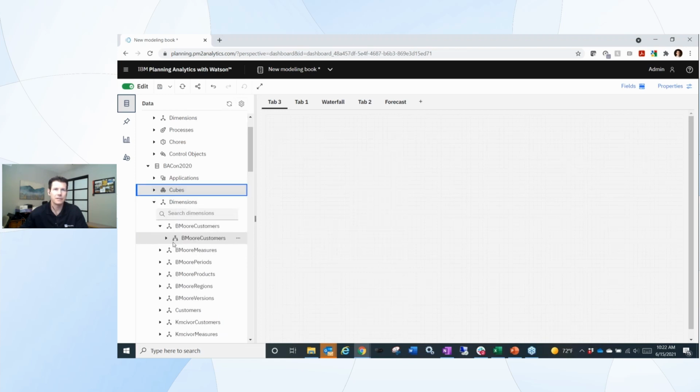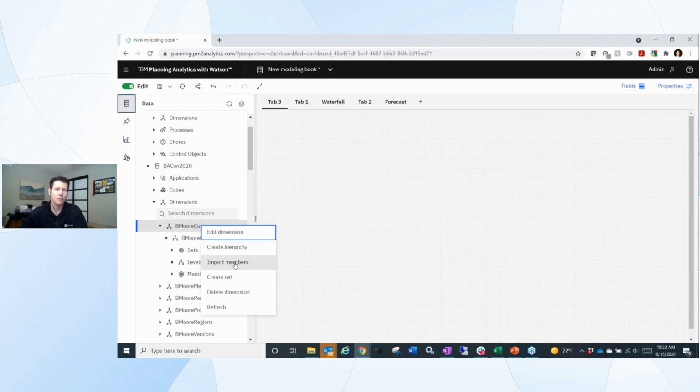That's when we get way down deep, and we see members. So the option to have that ability or not is now available. And lastly, the ability to edit dimensions by right-clicking. So we don't have to open Dimension Editor. I can just straight import members directly to a dimension.